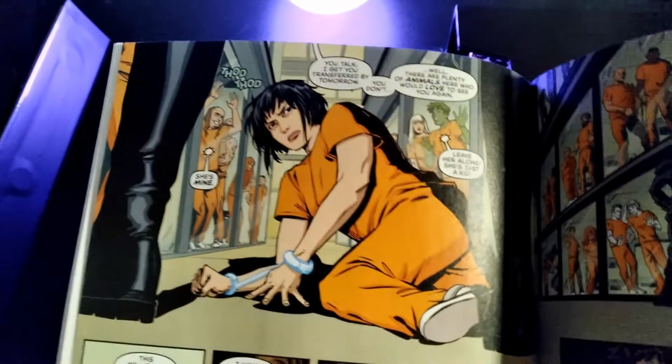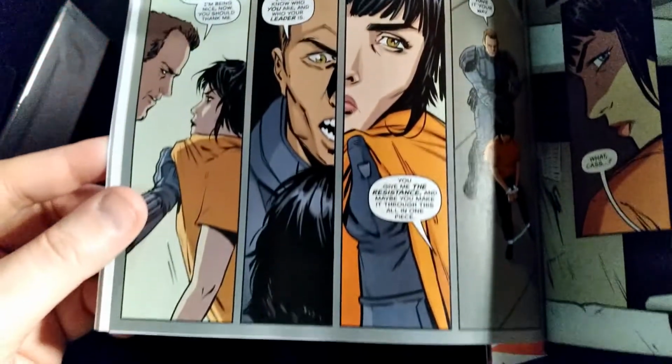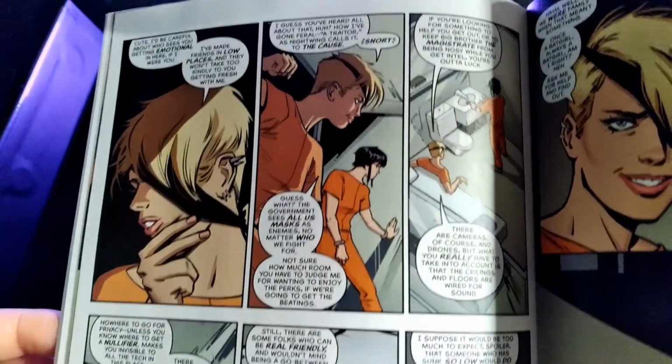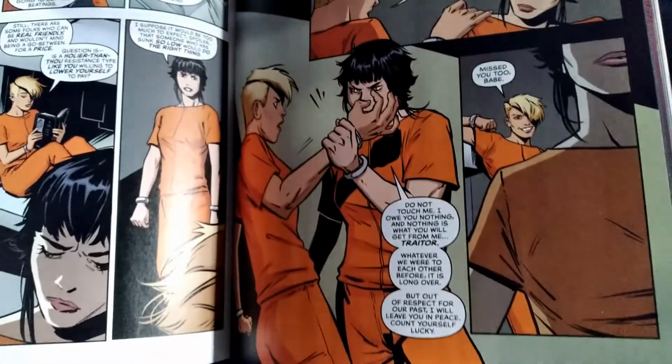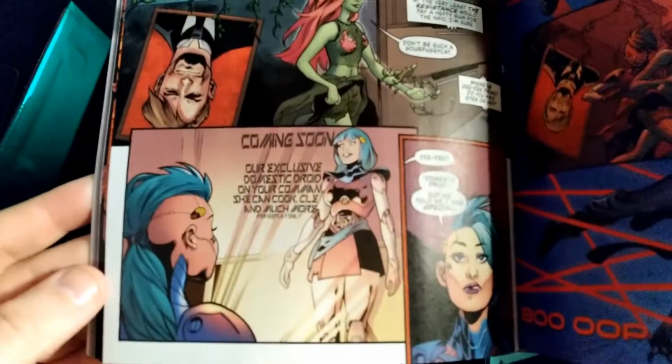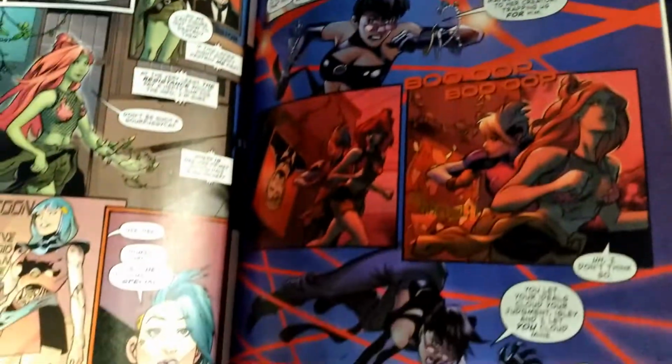Might even be 3 stories, maybe. So this looks like an inmate story here. I think this still focuses on the outsiders, maybe. Yeah, and then there's another story in the back too, with Poison Ivy as the main protagonist, I guess.